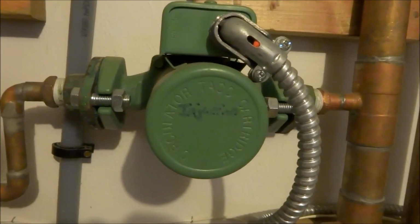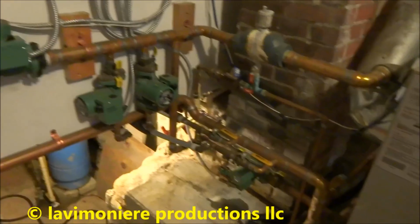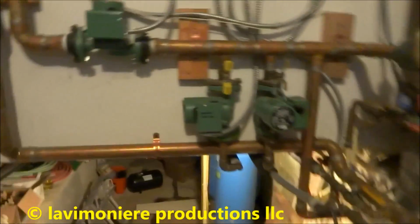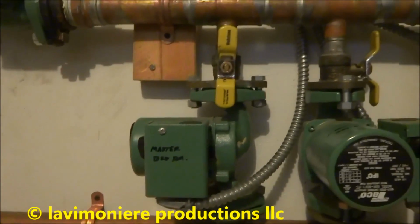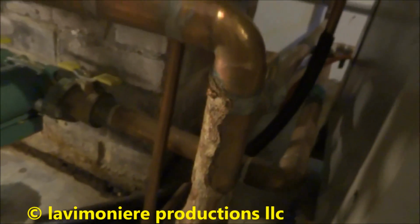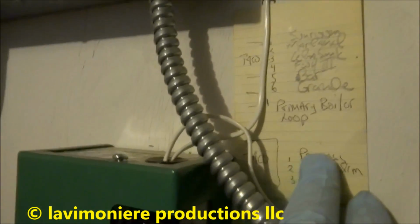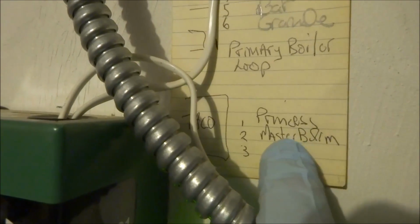This one here is, that's an injector. See what these other ones are over here. Master bedroom, that's the one. That must be the one. Boiler primary. This is the one for the boiler. What do we got here? This must be a master bedroom number 2. It's probably this control here, I'm thinking. I can follow this line up here and find out where it goes.